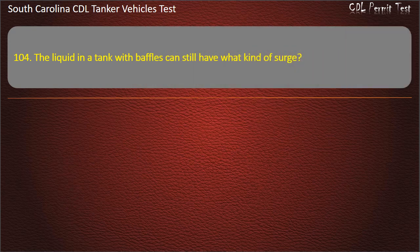Question 104. The liquid in a tank with baffles can still have what kind of surge? Side to side. Front to back. Top to bottom. Answer. Side to side.